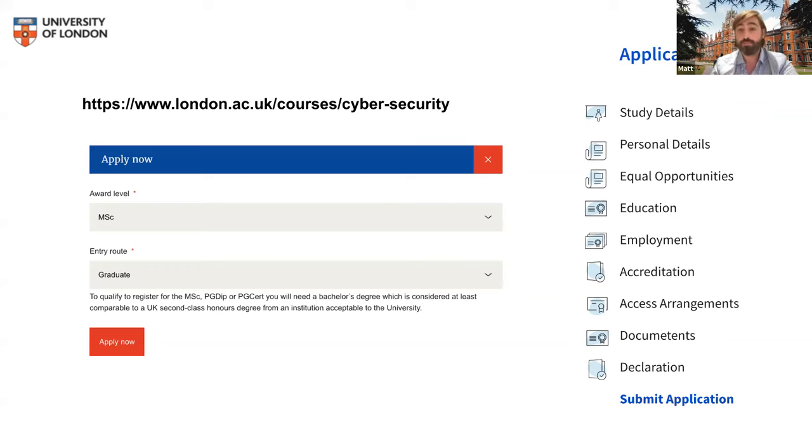Then we look at your education and employment on the next two tabs. We don't look for a CV as one of the documents we want you to upload. We do it through our employment and our education. With the education, we do look for the certification, because it's important that we can clarify everything. Then there's accreditation, access arrangements. Those two are a couple of questions to be answered. They're more legal sides to everything.